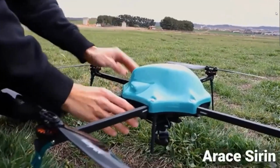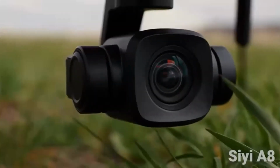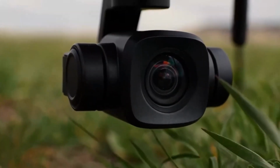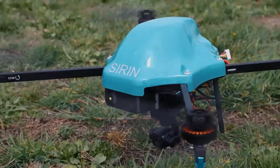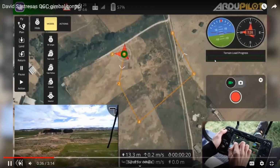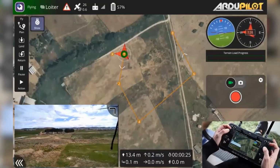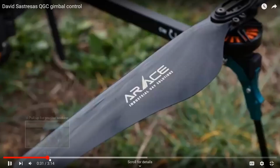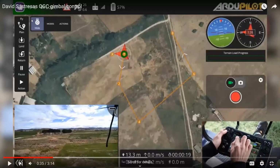So yeah, he's testing on the quadcopter. It's got the same camera that I've got here, the CA8. Obviously you can see the live video on the left, and right up here on QGC there are a number of buttons that you can use to control it. This work is still work in progress, by the way. It's not merged yet to master, but it's getting there.